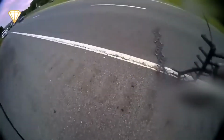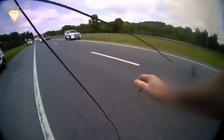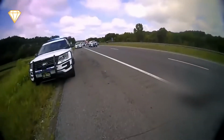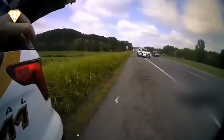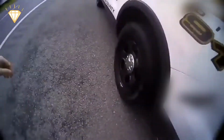Ooh, he threw that badly. Has he got time to throw it again? Ooh, just caught his rear tire. I got one! .933, just a small strip deployed. One tire, shot.